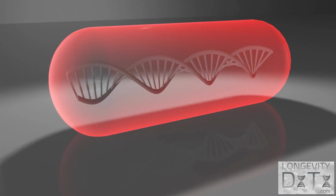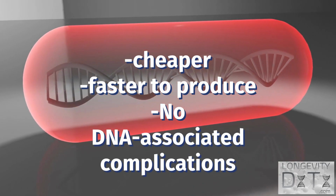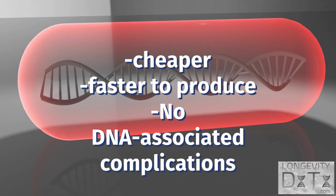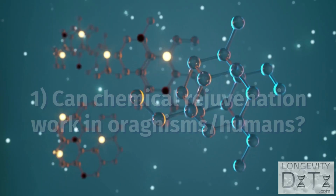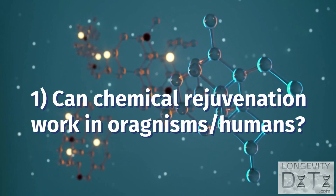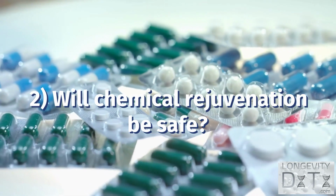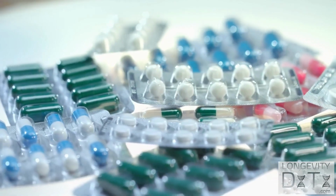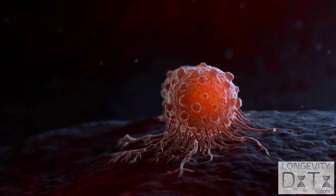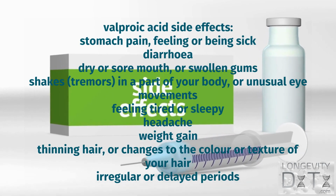Chemical cocktails have advantages over gene therapy, such as Yamanaka factors, since they are cheaper to make and potentially safer, which could accelerate the timeline for regenerative medicine development. Though, the trillion-dollar questions remain. Can we find a combination of small chemicals to rejuvenate organs and ideally organisms? And what treatment regimens or complementary chemicals will be needed to significantly decrease or ideally eliminate the risk of cancer formation from chemical reprogramming and known side effects from these drugs, such as valproic acid?